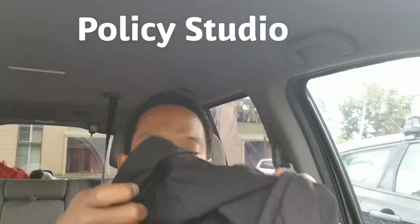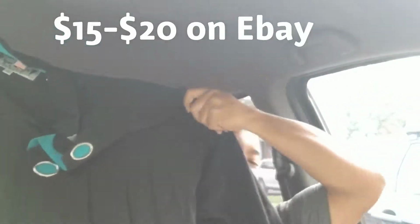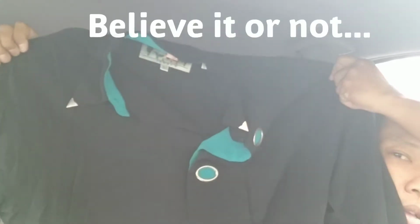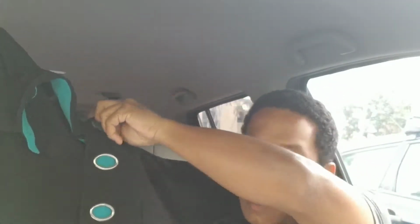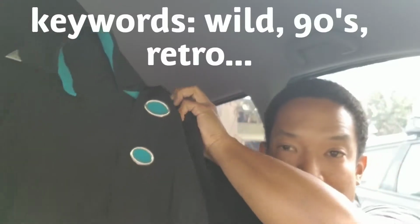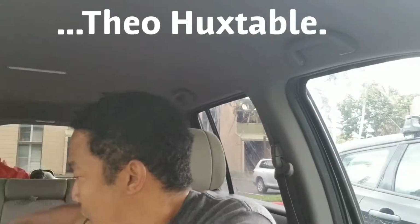Policy is the brand name. It's a size large. Look at this thing. It's got like these metal corners on the collar, and then these big, I don't know what you call those, buckles on the shirt. So kind of interesting item. Again, online, interesting sells.